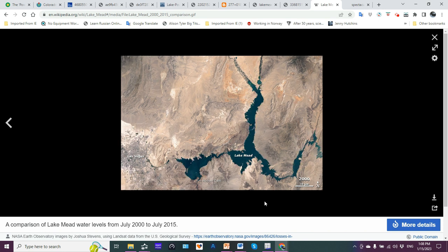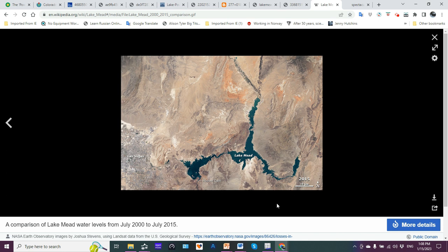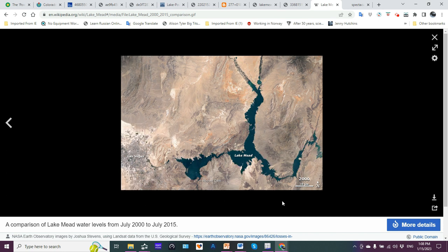Although there is some report that the recent precipitation event might have helped the level here in Mead, which is good, but a couple of events over a short time frame is not going to reverse what has been going on for decades. But you can see this right here, how much it's shrunk.